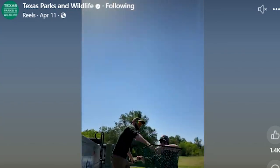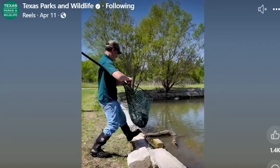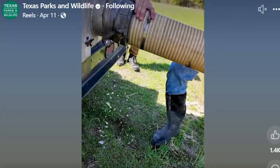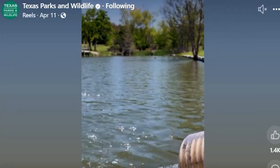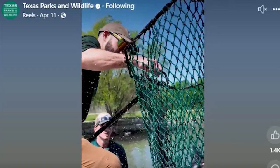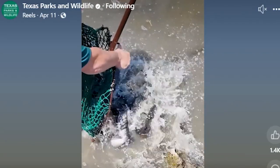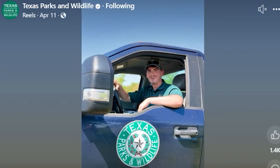They're stocking locations all over the state with catfish in urban park ponds for folks to go and catch some fish. You don't need a lot of expensive gear. A simple spinning rod or even the old cane pole that great grandpa had will catch these catfish. Use some cut bait or some prepared baits.